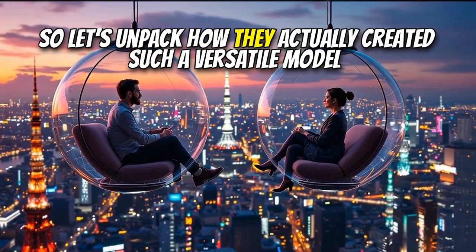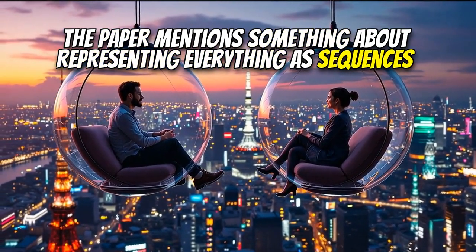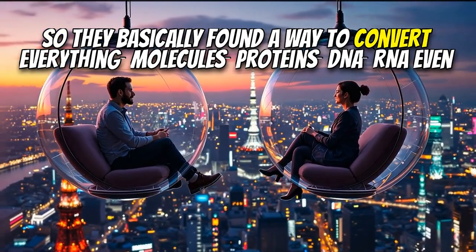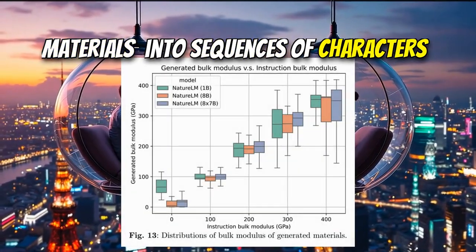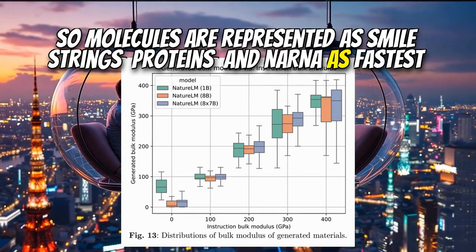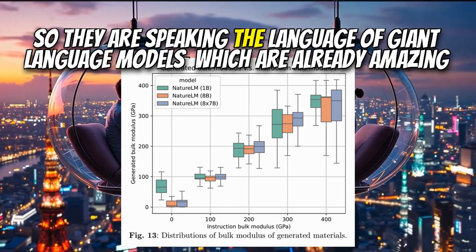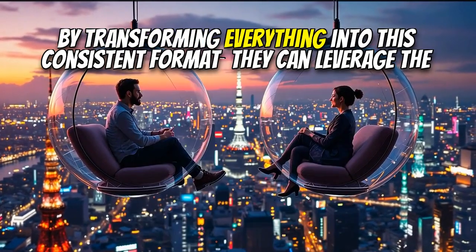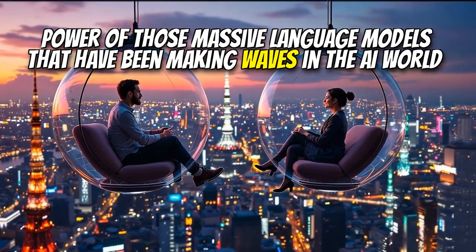So let's unpack how they actually created such a versatile model. The paper mentions something about representing everything as sequences. Yes. What's the deal with that? That is definitely one of the key innovations here. They basically found a way to convert everything, molecules, proteins, DNA, RNA, even materials, into sequences of characters. So molecules are represented as SMILES strings, proteins and RNA as FASTA sequences, and materials as sequences of elements and space groups. So they are speaking the language of giant language models, which are already amazing at understanding sequences. Exactly. By transforming everything into this consistent format, they can leverage the power of those massive language models that have been making waves in the AI world.